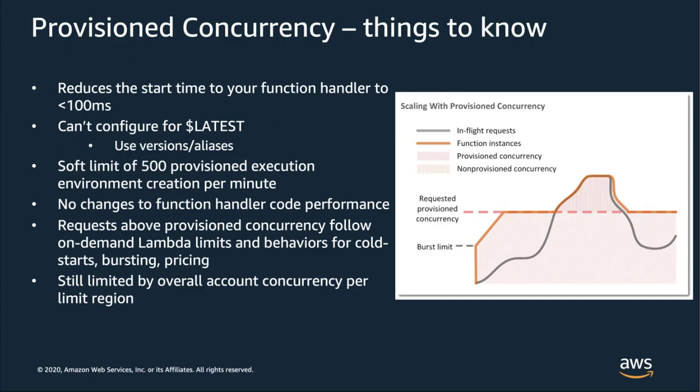This is just a soft limit, but it is something that you want to be mindful of if you are looking to do, say, rapid development against this and need to spin up a ton of provisioned concurrency. You might want to reach out to support and get that limit changed.